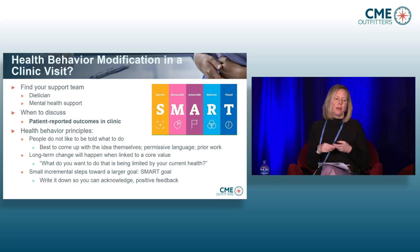And when you think about health behavior change, patients don't like to be told what to do. Why are you making me do these labs? So helping them come up with the strategies themselves will tell me how we can help you get to this next step. When you think about core behavior changes, or long-term behavior change, you need to link it to a core value. What's the most important thing for you? Is this getting out on the golf course, going to play baseball with your kids, something like that? That really can help. And if you make a little goal, just write it down so you can talk to the patient the next time they come and give them some positive feedback.